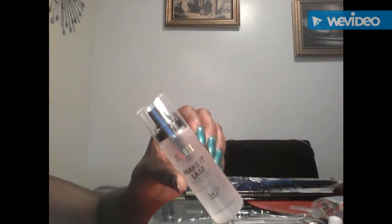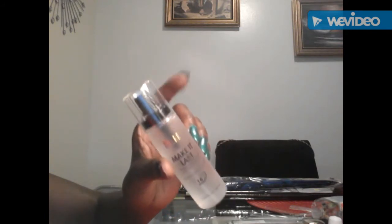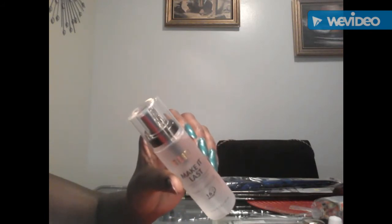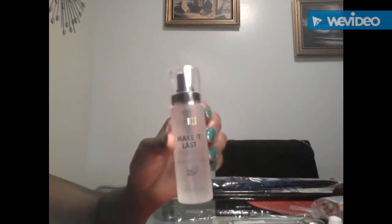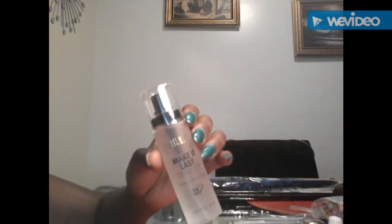Milani, I did haul this one at one point in time. I did repurchase this. My daughter took it from me and I never saw it again, so I had to go back and get another one. Ain't that something? She's going to pay me back for this. I think this was like $10 or under, but not much.